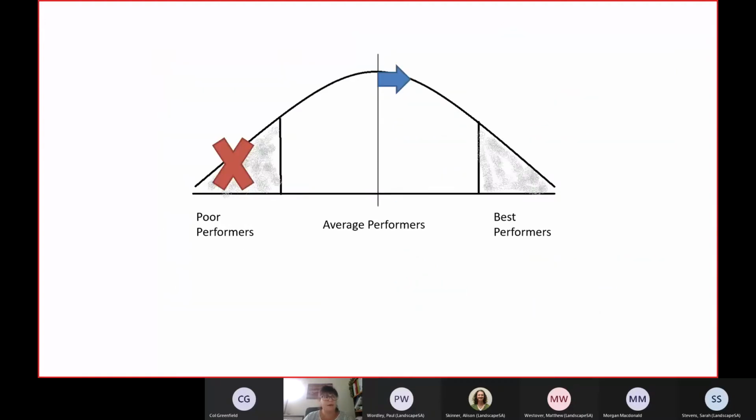This is my very poor bell curve, which just shows what we're trying to do. So we're trying to take those poor performers out. We're going to try and keep those better performing animals within the system longer. And so therefore, we're going to try and shift that average of our flock to the right. So we're going to try and improve our productivity and profitability by looking at those individual traits.